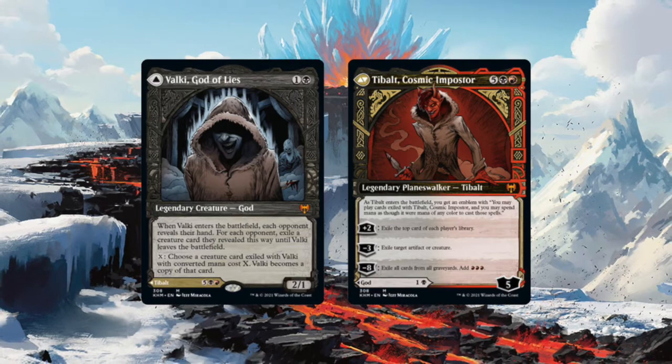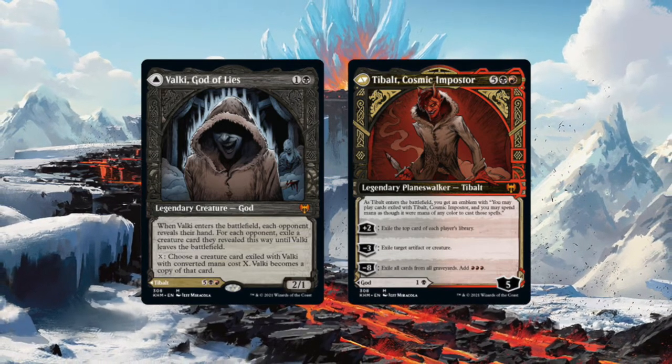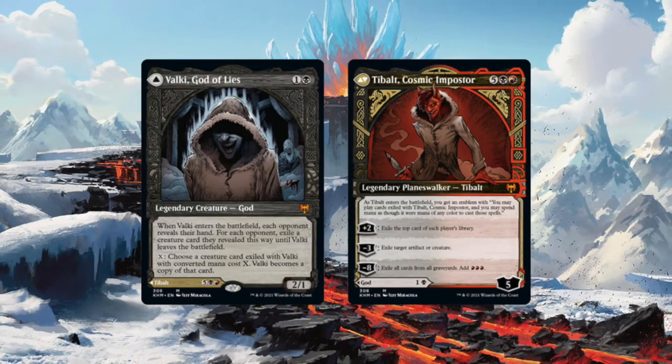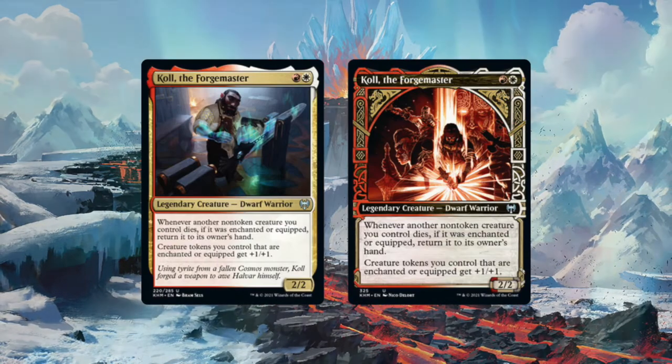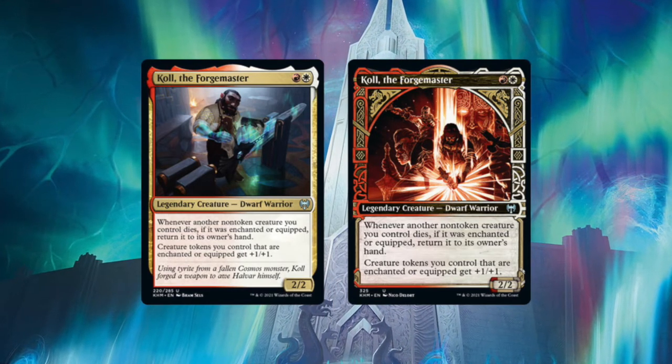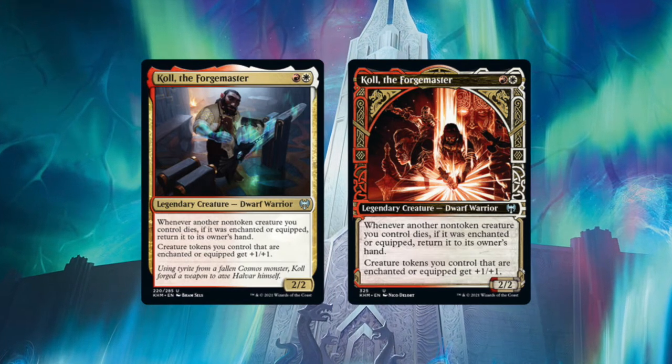Alright, I will talk about the next commander, which is Call, the Forge Master, red and white, legendary creature, dwarf, warrior, 2/2. Whenever another non-token creature you control dies, if it was enchanted or equipped, return it to its owner's hand.